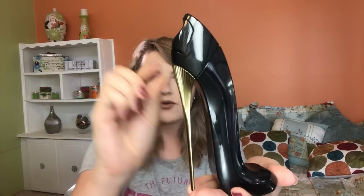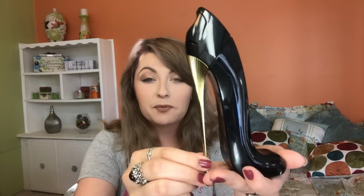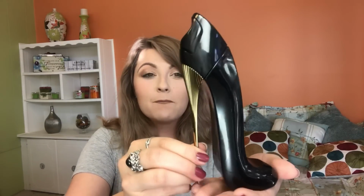And I've already used up this much of it because I've been spraying it every single day, multiple times a day, and I actually even sprayed my closet with this. And this is the heel in the back. Do you guys see all the detail? It is so beautifully presented, and I just can't get enough of it.